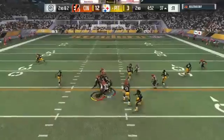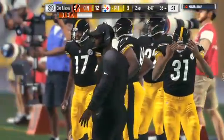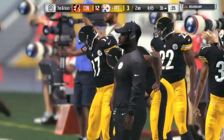On second down, it's Bell. And tough sledding. He'll get maybe a yard. Stop short of the 35. Vontaze Burfict, the one to get him down.